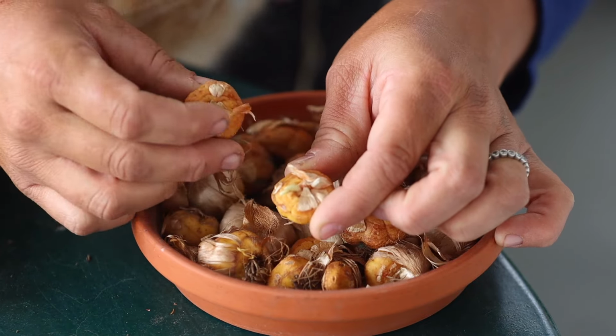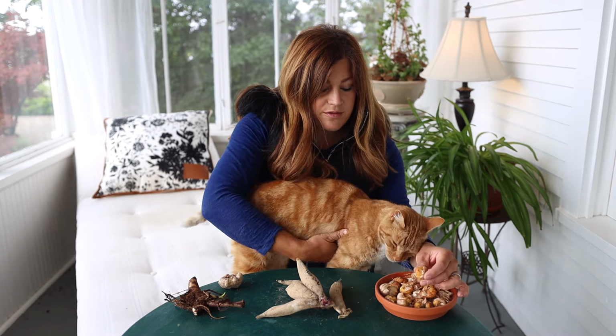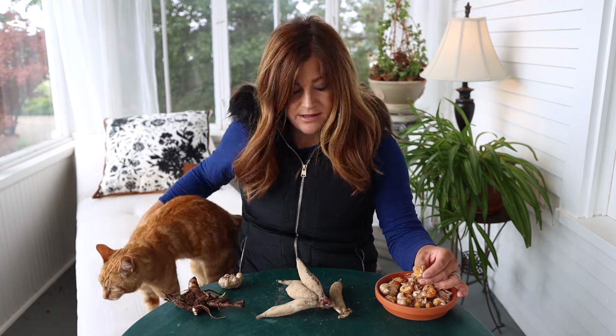Even when there's no growth point, like on this one, or no visible growth, hold on, Russell, you're kind of up in my business.